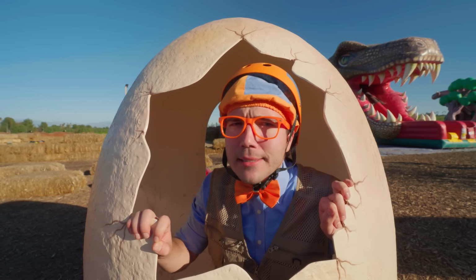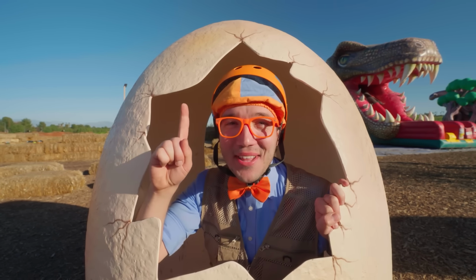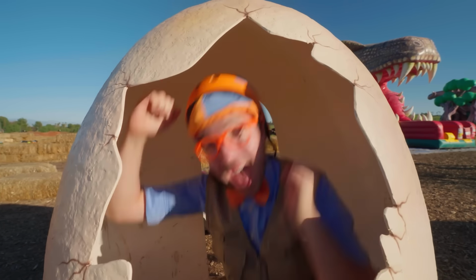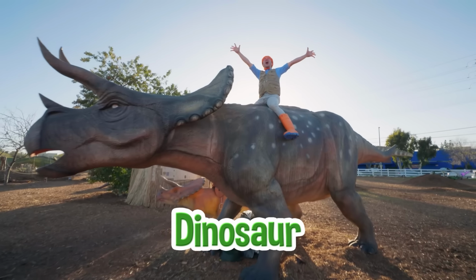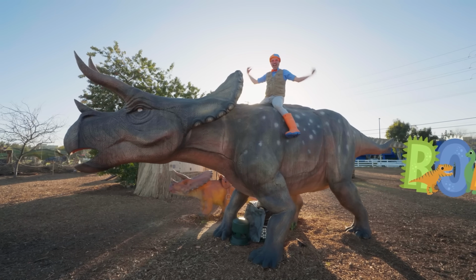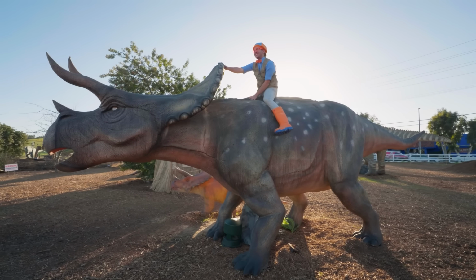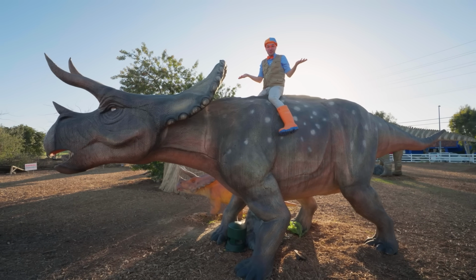But I still think there's something else for us to ride. I know the perfect thing to ride. It's going to be bigger, better, and faster! Woohoo! Yeah! The best thing to ride is a dinosaur! Yeah! We did it! I found a triceratops, and it even let me go for a ride because it's so nice. Aww.